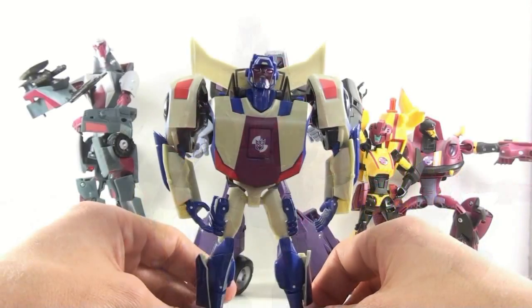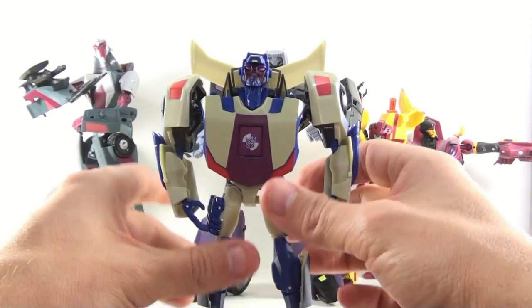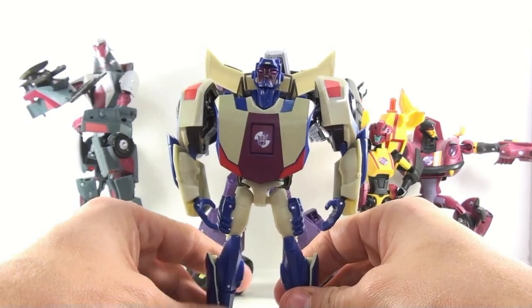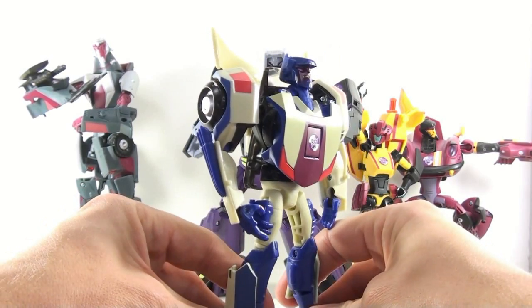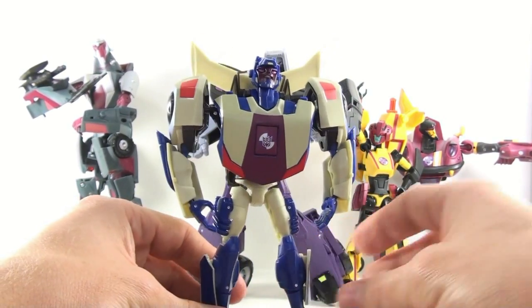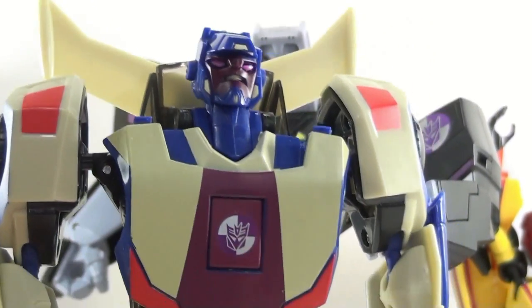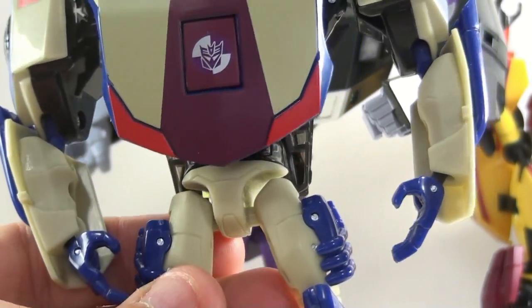Of course, here's Breakdown with one of the other new heads from the Botcon set, and again, another gorgeous looking figure. The paint job on here just is unbelievable, and it translates so nicely into his robot mode. The new face is really kind of neat. Really nice purple eyes in there. Purple face, just absolutely gorgeous, and then the paint job going all the way through.